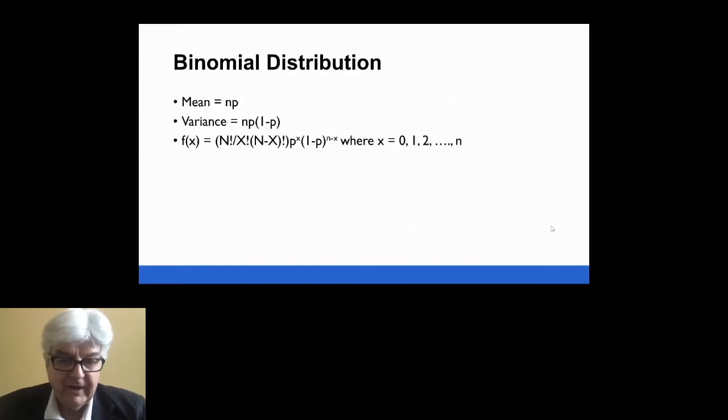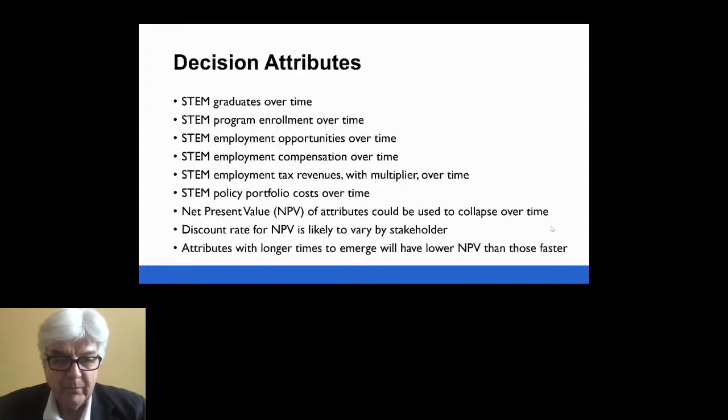And this is all handled by a binomial distribution buried beneath all of the computations. Next slide. So what do we care about? We care about the number of graduates over time, the program enrollment over time, the employment opportunities over time, the employment compensation, the tax revenues with the multipliers, because people who pay taxes also consume, and the people who get those consumptions also pay taxes. And the portfolio costs and net present value would be how we'll look at collapsing metrics over time.